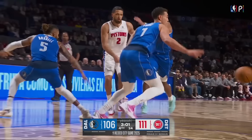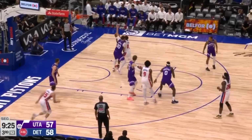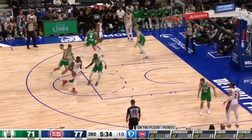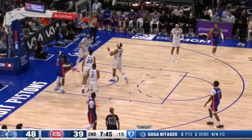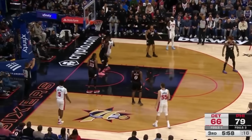And when I say there's not much you can do, this is also why he's averaging a career high in free throws a game. Because with that burst of speed and strength, your only option is to foul him on a lot of those possessions. And what's even more impressive is he can also do all of this out of pick and rolls.